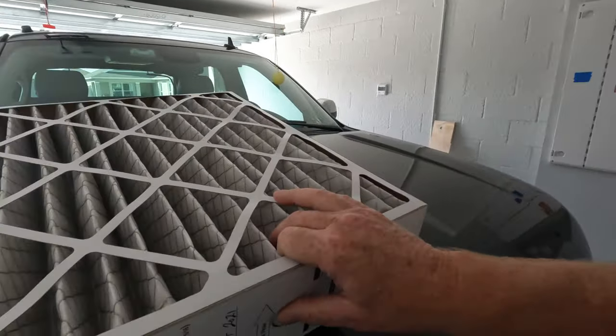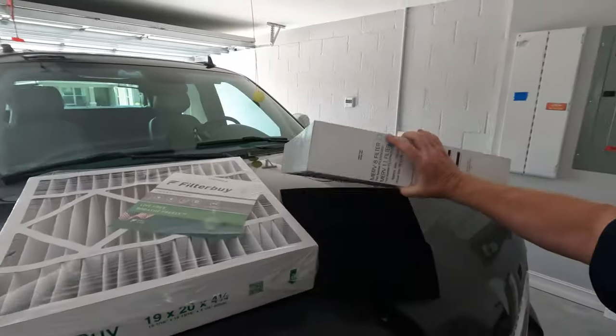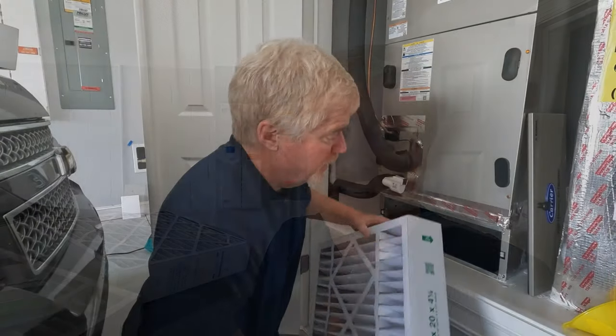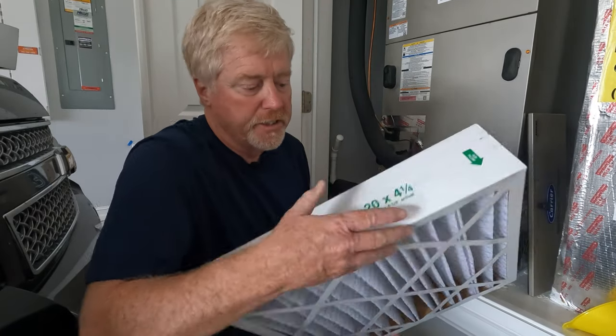Also want to take a look at the filter. You can look at one side and look at the other, make sure there's not any really big contaminants in there to make sure that you don't have any problems. Now I'm just going to put this filter back in, and you'll see how easy this is. This is the filter I just showed you that's in the box, and if you notice, there's a couple of things.